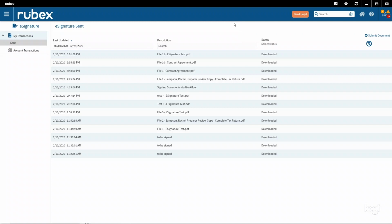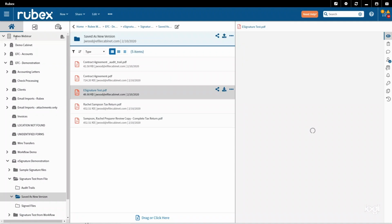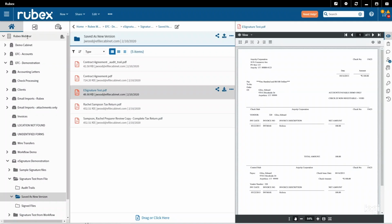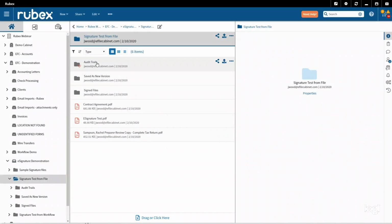And so that changes that status for file 11 to downloaded. And now when I come back into my eFile cabinet environment, and this time, remember, I saved those transactions to a different location. I saved them here. I'm just going to refresh my transaction, and you'll notice that both the signed files and audit trails have been filled in. They were hollow when they were empty.